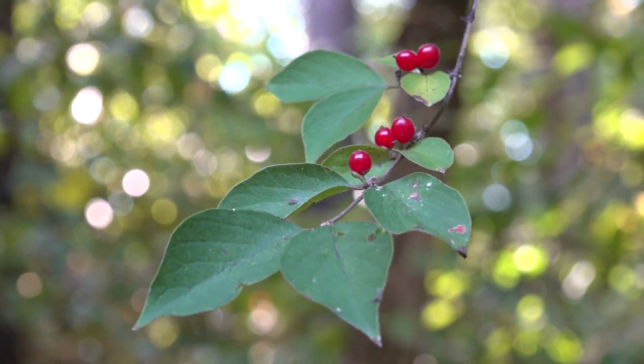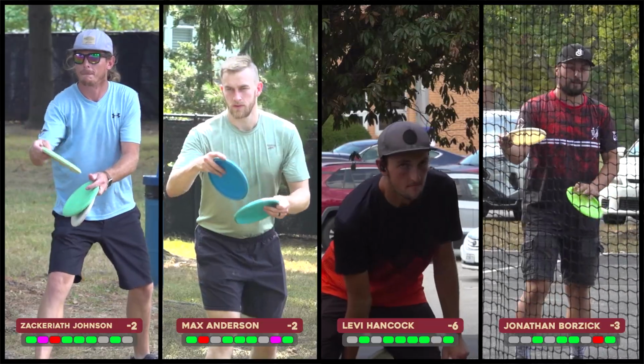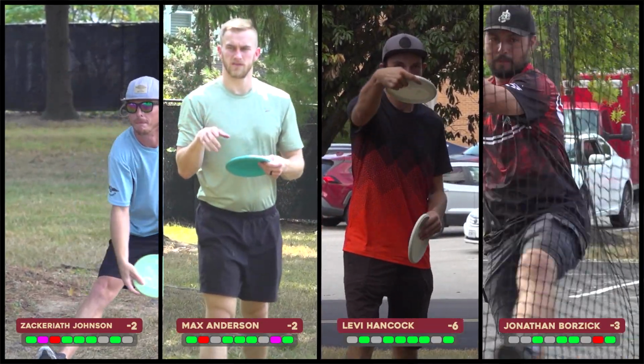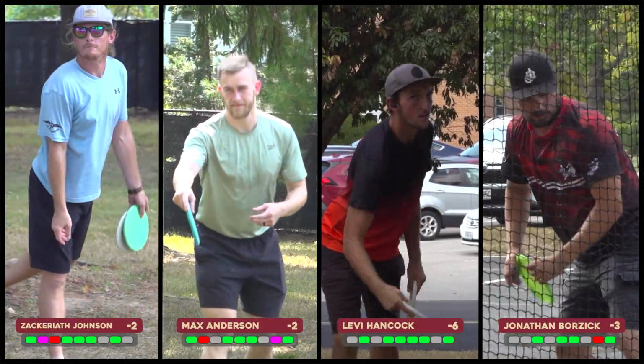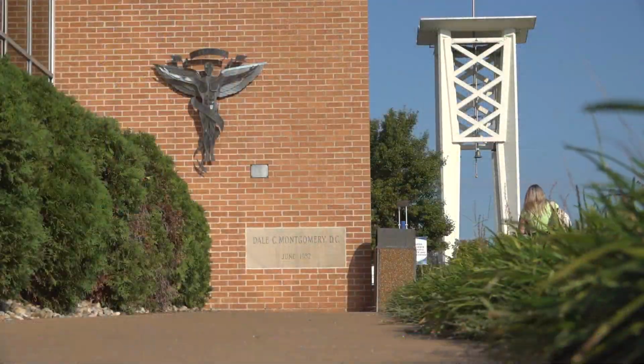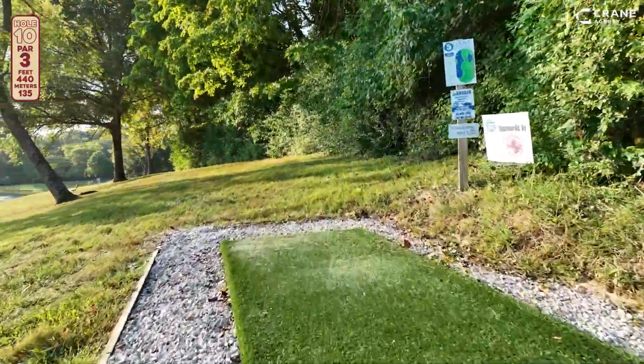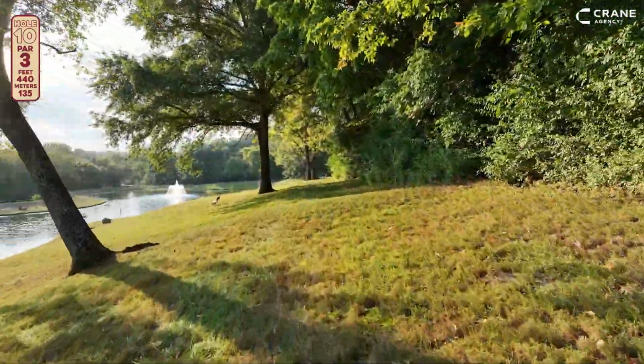We're at this beautiful Logan University course, and our players have finished 9 holes so far. Zach, Max, and John are all tight together, 2 down and 3 down, while Levi has been clean on the front 9 and is setting the pace at 6 down so far. But they're going to have a bit of a tester here with hole 10, par 3, 440.